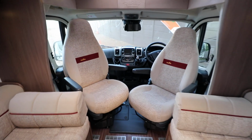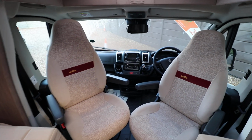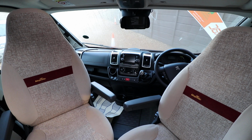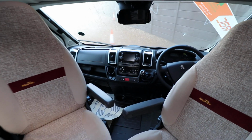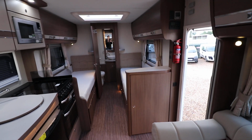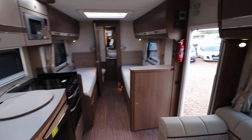Into the cab area, you've got a reversing camera. There's climate control air conditioning as well. You've got a radio and sat nav, driver and passenger airbags and electric windows and mirrors. There's full blinds as well. And there is a fly screen door. It's also got Alde wet heating.